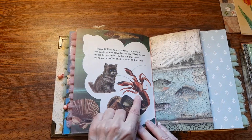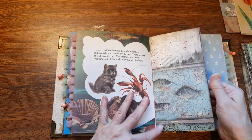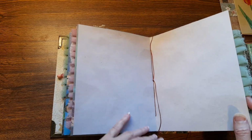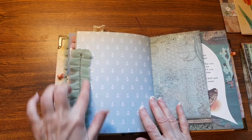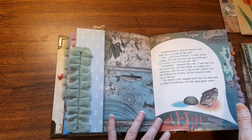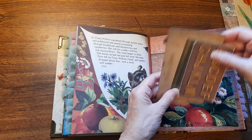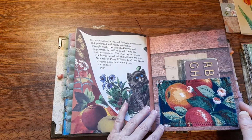All sorts of animals, and oh my goodness, a lobster or a hermit crab. There's another pretty page with fish and anchors with the sea theme there. There's the middle of the second signature and beautiful ruffles with a zigzag stitch. Really nice stitching. Just love how you've put all the colors together. Greens, pinks, some ephemera, another little postcard, very cute. And a pretty pocket made of fabric, beautiful stitching.